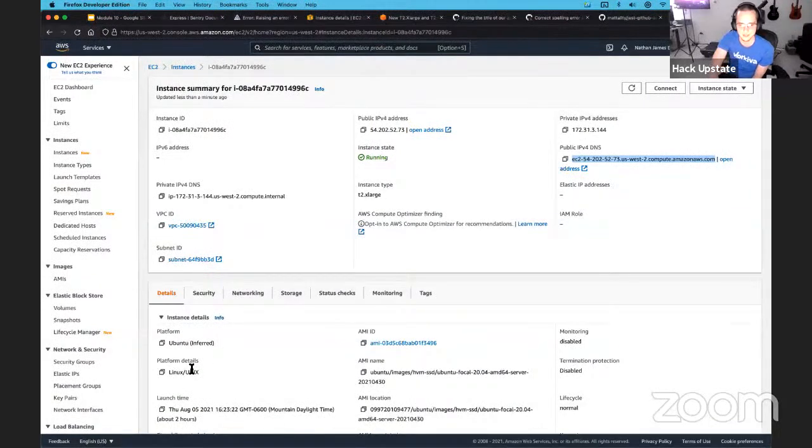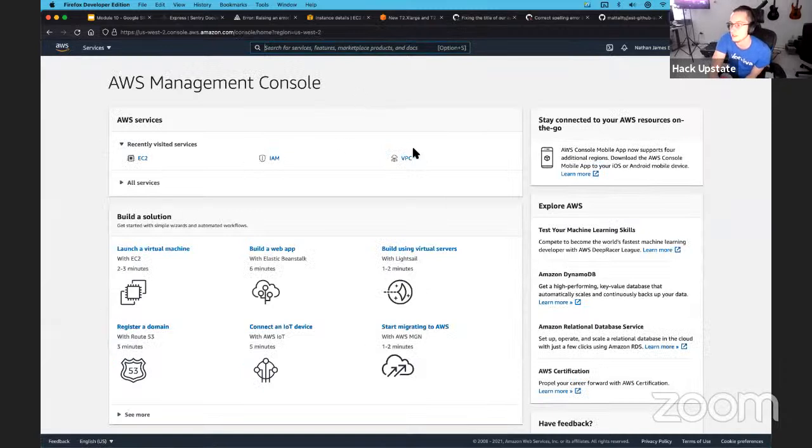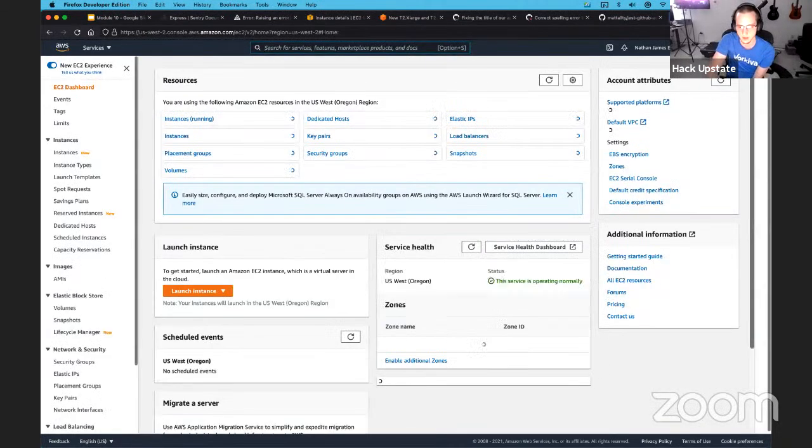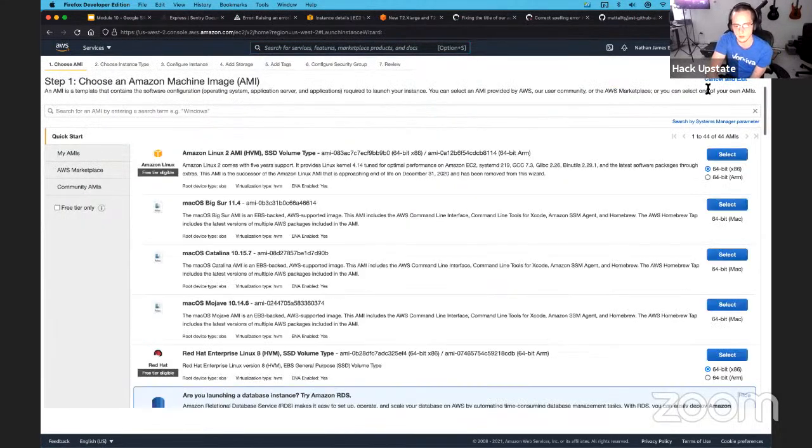So to recap, it's creating an account first of all, then logging into AWS. Their product for managing servers is called EC2. And then you can click this button, launch instance, and it will walk you through those steps that I showed.